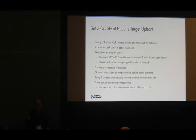Some example arbitrary targets: the code generation has to be under 2 minutes, no matter what. It's totally arbitrary. But you will find engineers working late in the night to make sure this benchmark falls under 2 minutes, and once it reaches 2 minutes, it stops. Pick those targets carefully. Another interesting one: the chassis should survive being thrown from the top of the roof. Which roof? Building C. Why? It doesn't matter, it's arbitrary. And then they actually reach that. If you set arbitrary goals, people will reach them, or work very hard to reach them, and then no more.